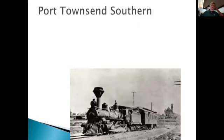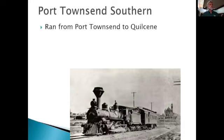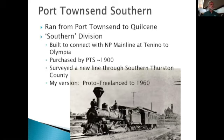So Port Townsend Southern. This is the picture of the real Port Townsend Southern, a pretty rickety looking train heading out of Port Townsend about the turn of the century with one car. The original line actually ran from Port Townsend to Quilcene. And that was what was established originally. My layout has no Port Townsend on it. In fact, most people probably are very puzzled when they see the towns on my layout because it doesn't include any of that area. But the Port Townsend Southern actually had a southern division.